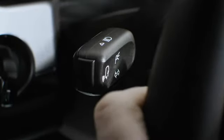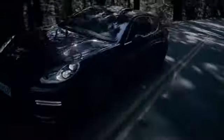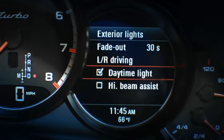Use the top left control stalk to switch the high beam or high beam assistant for cars with Porsche Dynamic Light System Plus, PDLS Plus on or off. Condition for automatic high beam activation: the speed must be at least 37 miles per hour. The function has been activated in the multifunction display and the light switch is on auto.